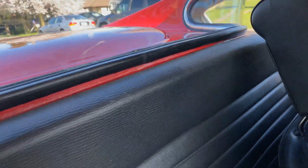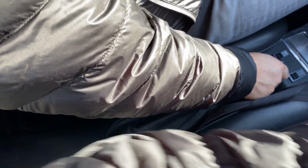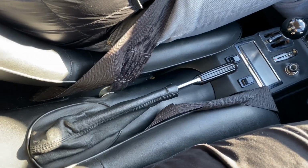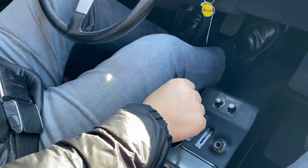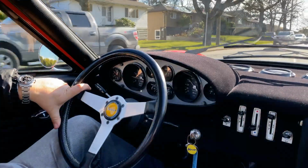When you're sitting in the driver's seat, you look out the front, you see those big hips of the front fenders, which is something that is just unmistakable in a Dino when you're sitting driving one. Your driving position, you're sitting very low, you're looking up over the hips. The car looks so cool when you're sitting in the driver's seat.